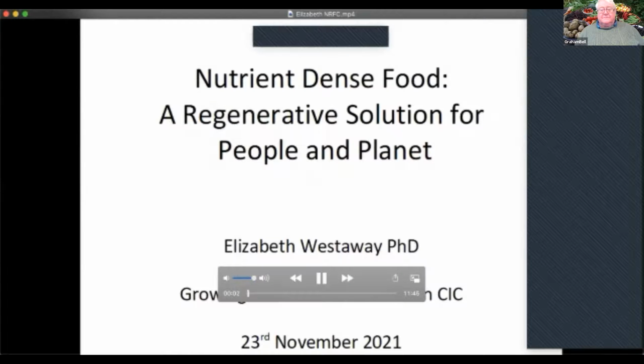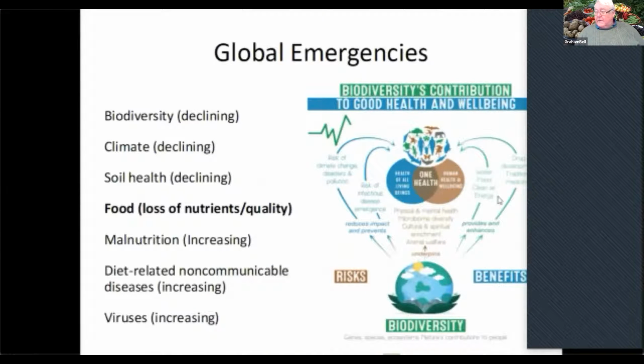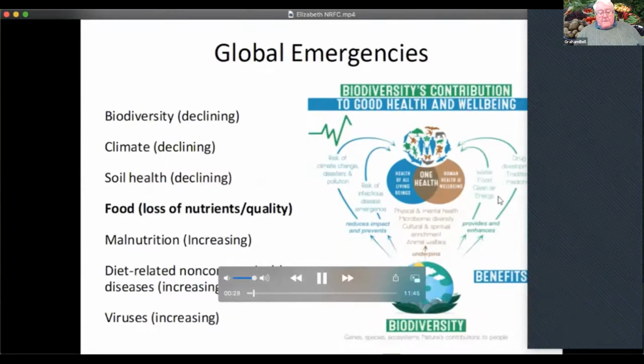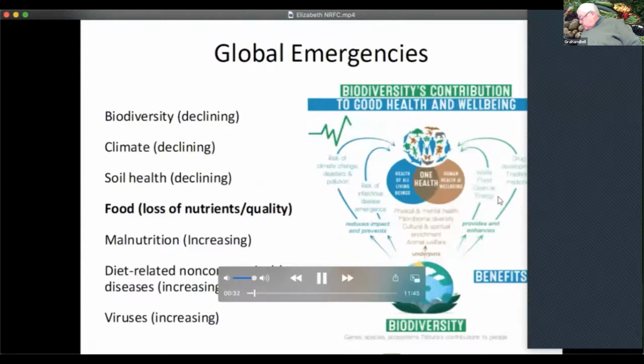Good evening, everyone. My name is Elizabeth Westerway. My presentation is entitled Nutrient-Dense Food, a Regenerative Solution for People and Planet. The world is experiencing several concurrent emergencies, particularly climate change and biodiversity loss, as well as the often overlooked health emergency. This diagram on the right illustrates the pivotal contribution of biodiversity towards good health and well-being of people and planet, of One Health.